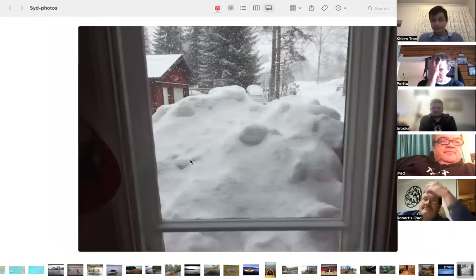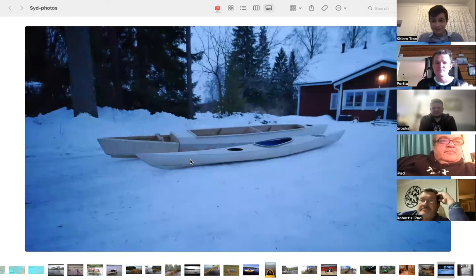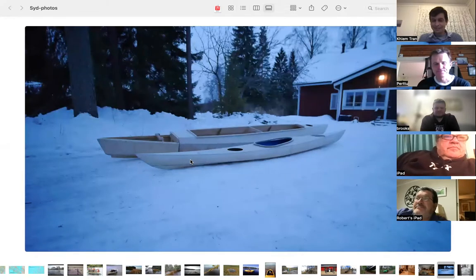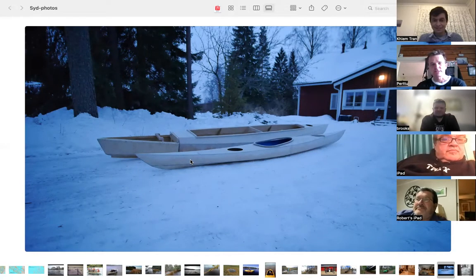Yes, this is in the winter, actually. This is also in the winter, so there might be a lot of snow, and you can stand and do things outside. The boats don't get wet on the snow if it's below 0 degrees. And sanding is good to do outside because there's so much dust in the air that you can't do it in the garage. That's no problem.